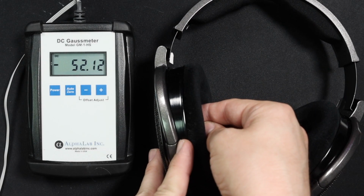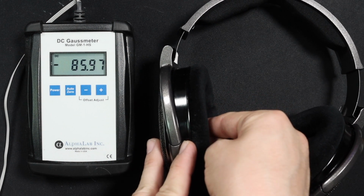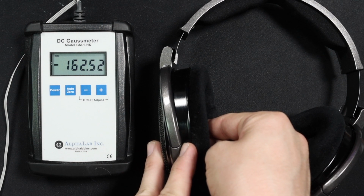Now I want to measure the headphones that I use every single day. These are the Sennheiser HD650s, and it is not any kind of issue, but if you put the meter right inside the ear cup, we peak at around 162 Gauss. So if you put your watch directly in the ear cup of your headphones and it is not anti-magnetic, that may become an issue, but nobody's going to do that.